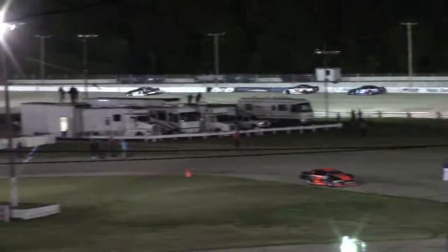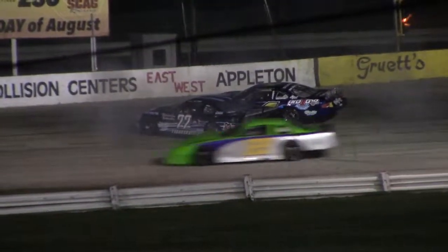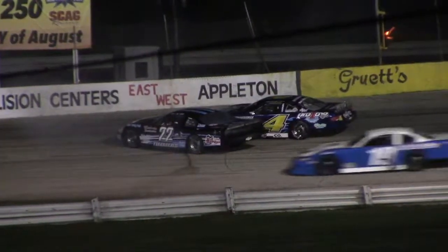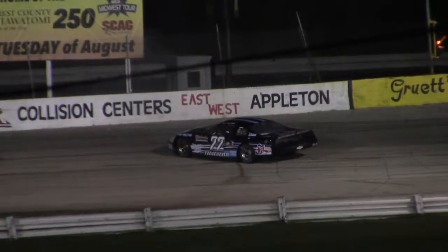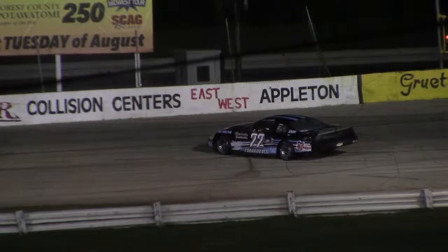Munster running up top that time. Gets a nice run off of the turn and look at him escape. Munster a little bit better on exit, Van Wyken a little bit better on entrance, and we've got some issues out of turn 2. Will Timmers and Mike King involved in a dust-up, and that brings out the yellow here at the halfway point.